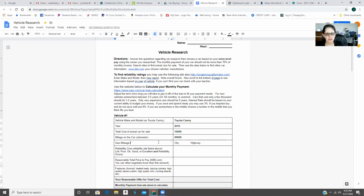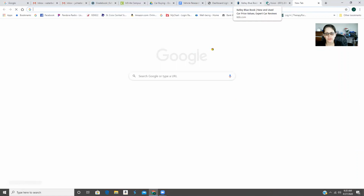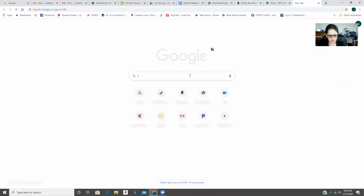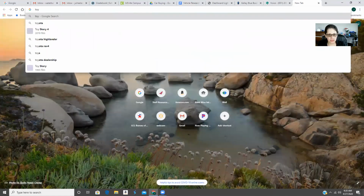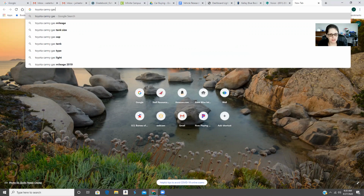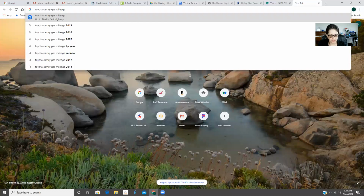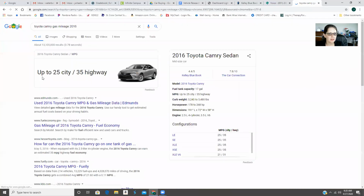For gas mileage, this is where you can go to, actually, I think it helps to just sometimes do a Google search if the place doesn't show you. But I just go on here, Toyota Camry, gas mileage, and then I need the year. So what did I put, 2016, I think? I don't remember, but you'll get the idea. And then right in the Google, it'll just show you. So 25 city, 35 highway.